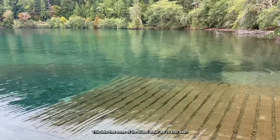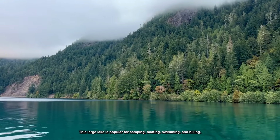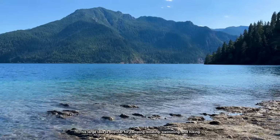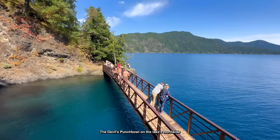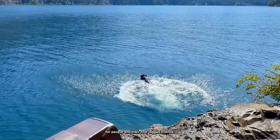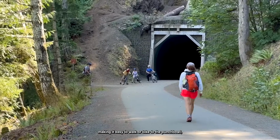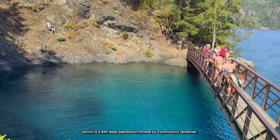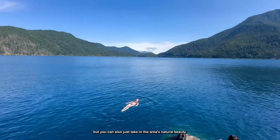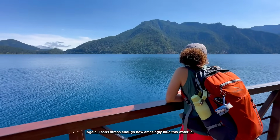Our next stop is magnificent Lake Crescent, a stunning glacial lake surrounded by mountains. This lake has some of the bluest water we've ever seen, thanks to the supreme clarity of the water. This large lake is popular for camping, boating, swimming, and hiking. The Devil's Punch Bowl on the lake's north side is a fun and popular swimming hole for people and their 4-legged friends. The path from the parking lot is paved, making it easy to walk or bike to the Punch Bowl, which is a 40-foot deep depression formed by a prehistoric landslide. Swimmers enjoy diving off the bridge, but you can also just take in the area's natural beauty. Again, I can't stress enough how amazingly blue this water is.